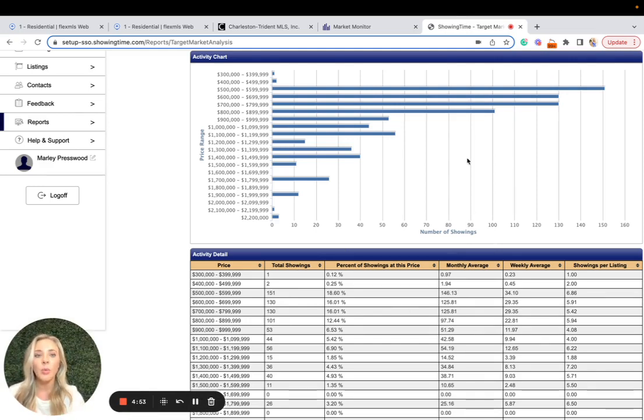It's really important to see what prices are getting the most showings, and that will help you determine what price point you should start listing your home.